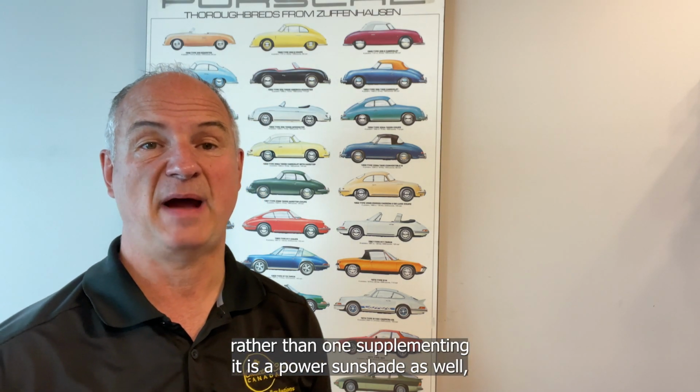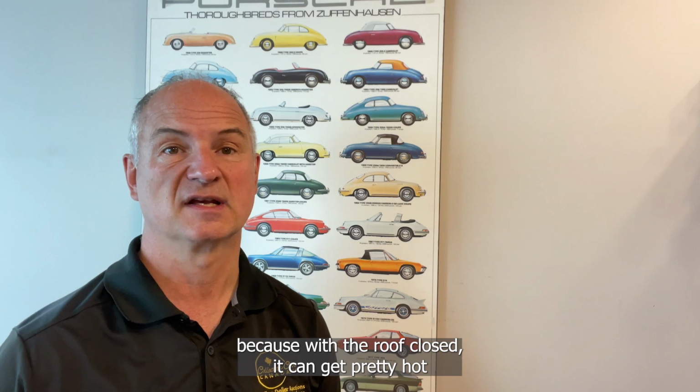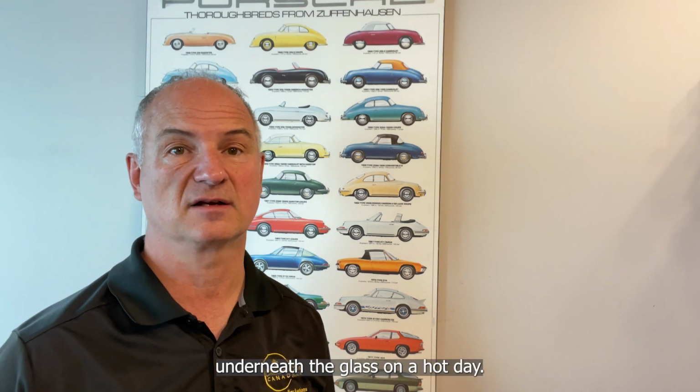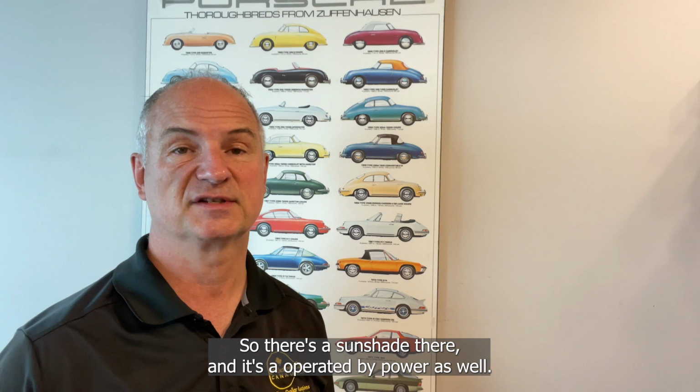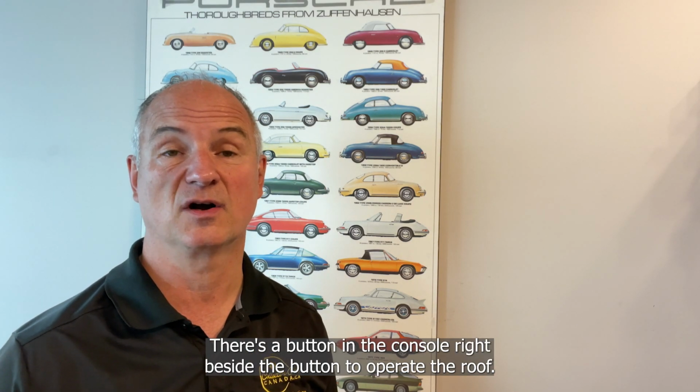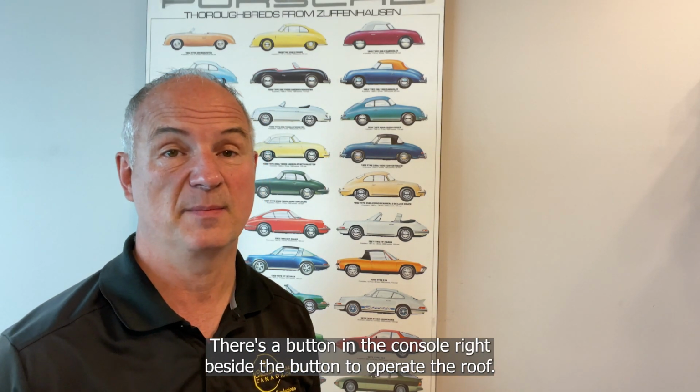Supplementing it is a power sunshade as well, because with the roof closed, it can get pretty hot underneath the glass on a hot day. So there's a sunshade there, and it's operated by power as well. There's a button in the console right beside the button to operate the roof. Enough about the roof.